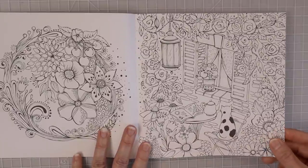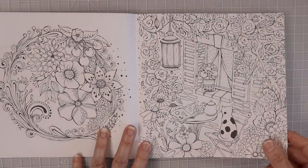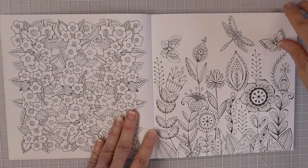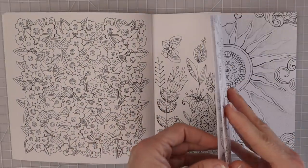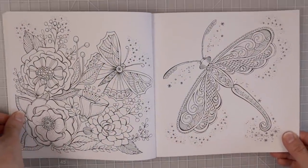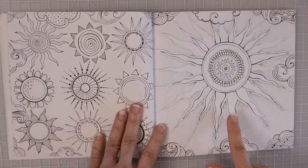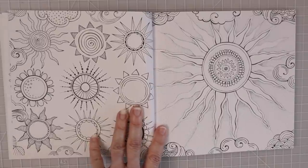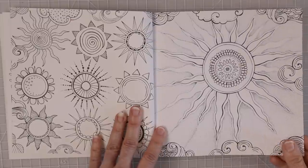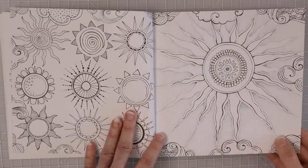Now, they are all double-sided, so you probably don't want to take out your markers or anything and use them on these pages, unless you don't mind that the page behind is going to be destroyed because it will bleed through. But there are some adorable images in this book. I saw this one colored, and that's what made me want to get this particular book, because I thought that sun was so neat, and this would be just a really quick color and wouldn't take that much time.